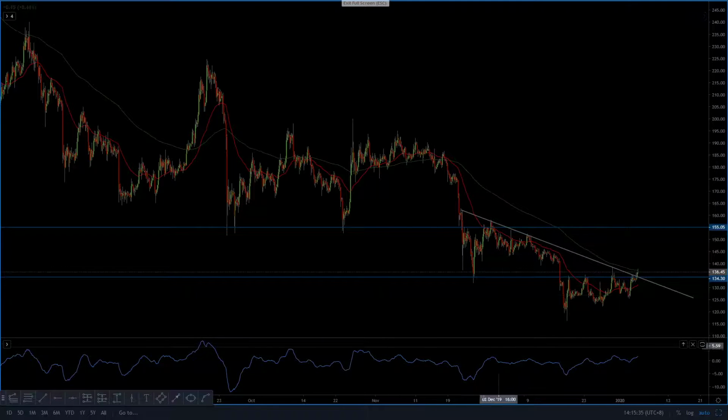Trend change on the lower time frames, but overall I'm still bearish. I wouldn't be looking to take the trade past 155 region.